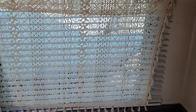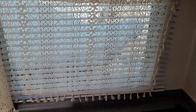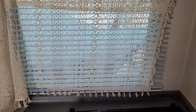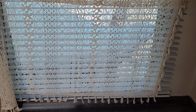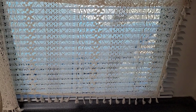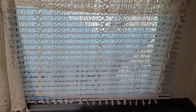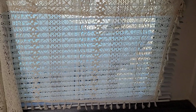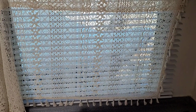So I ordered these lace curtains off of Amazon. I just have them up temporarily to show you. And I love them. I think they're so pretty. I think what I'm going to do though is put some semi-sheer curtains behind it and see if that will work to give me a little bit more coverage. And still have some light coming in, because that's one of the things I love about lace, is just the light that comes through with it.